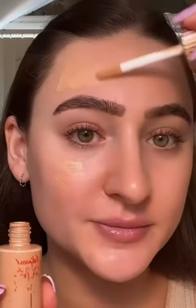£11 vs £18. e.l.f. Halo Glow. Charlotte Tilbury Airbrush Flawless Filter. I can't believe this one. £14 vs £36.